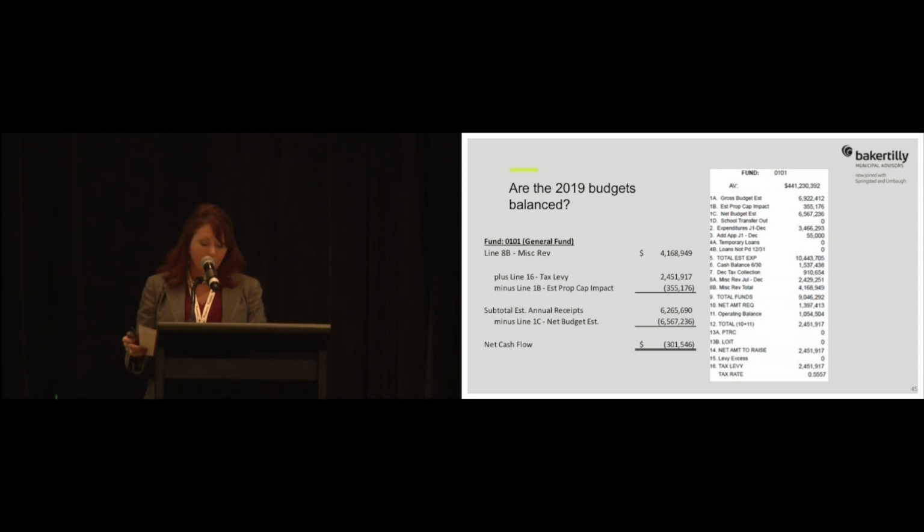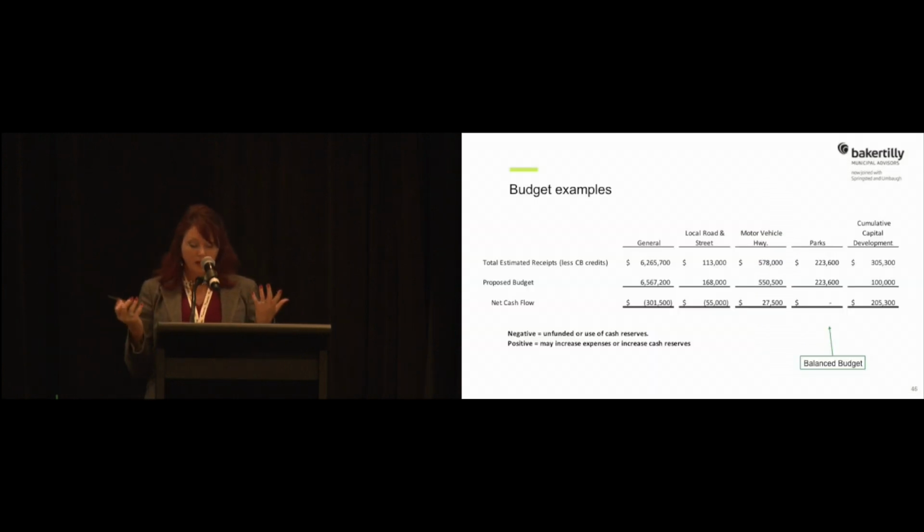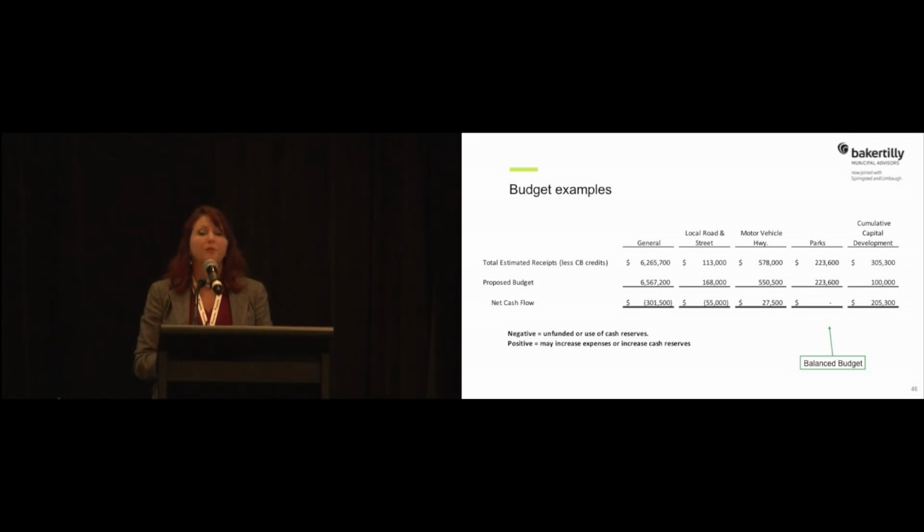Here are just some quick examples of budgets that we encounter. We already showed you the general fund. It's at a deficit. Local road and street I don't get too excited about because local road and street usually doesn't cover recurring costs. We know we can't pay for personnel out of this. So typically it's supplies or one-time capital things. If you've got the money and you can spend it, I'm fine with it being out of balance.